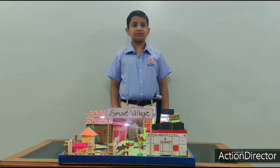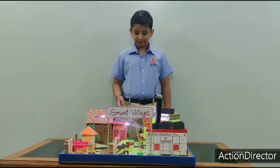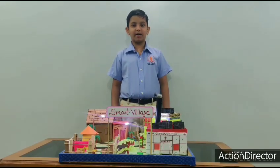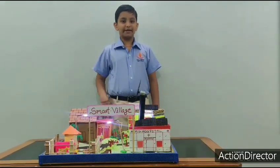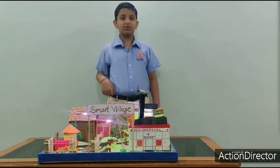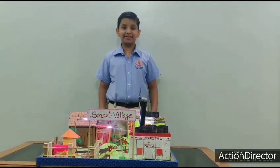Permanent houses save us from all the seasons, dangerous animals and threats, and toilets help us in the Swachh Bharat mission. Village council is used to meet people and hospitals are used to save their life. This is my dream smart village. Thank you.